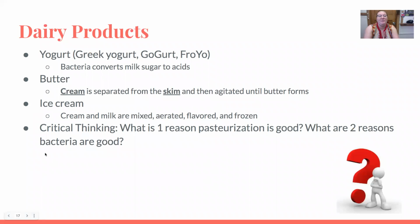So some other dairy products we can make. Yogurt, stuff like Greek yogurt, froyo, Go-Gurt, good stuff like that. This is where we use bacteria to convert the milk sugars, that lactose, into acids, and that's what makes the yogurt creamy. Another thing we can make is butter, which we're going to make in class next week. This is where the cream is separated from the skim, and then you agitate it, you shake it until the butter forms. Another thing we can do is ice cream, everybody's favorite. We take lots of cream, a little bit of milk, mix it together, aerate it, put flavorings in it, all that good stuff.